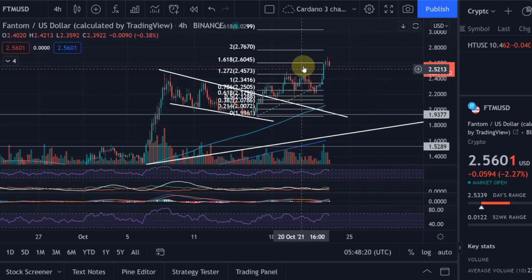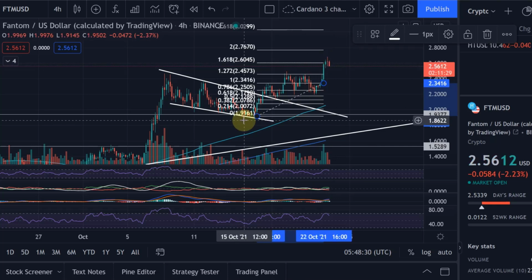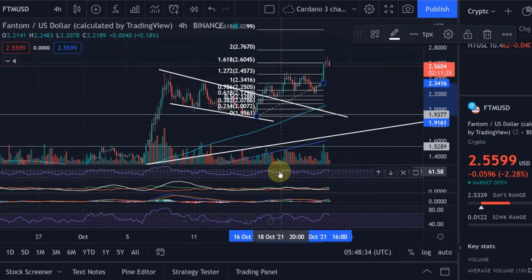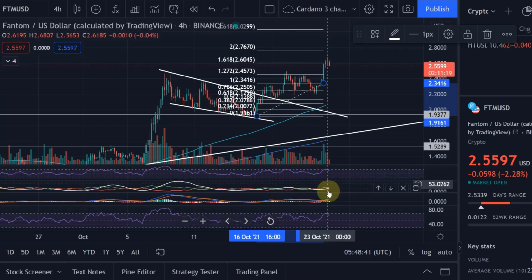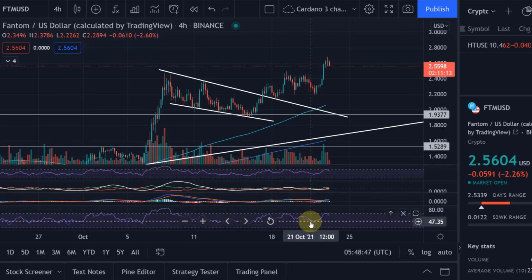Now what we can see here actually is that we are retracing now, obviously, and in my view, it still looks like a bullish consolidation. Of course, we were overheated again here on the 4-hour chart. The RSI was back in the overbought range. Whenever that happened in the last few days, we were retracing back a little bit, having a bit of a correction, and that is normal. Just need to take that RSI out down here. Don't know why I've got two RSIs on the chart.